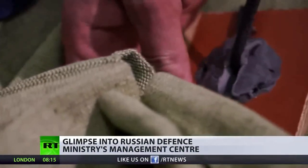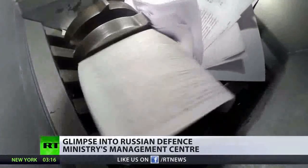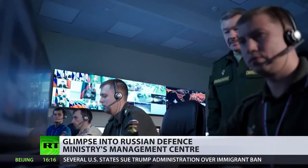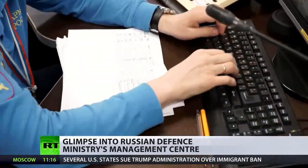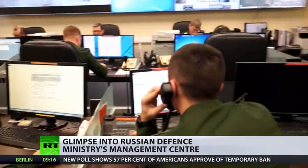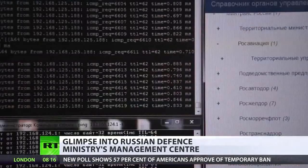Security comes right down to disposing of documents. They're turned into mush. And nowadays, most work's digital too. Hard copy isn't often used. The Army has its own closed-off internet. It connects every military unit for the fast and safe transfer of classified information. This building alone sends and receives 40,000 electronic messages a day.